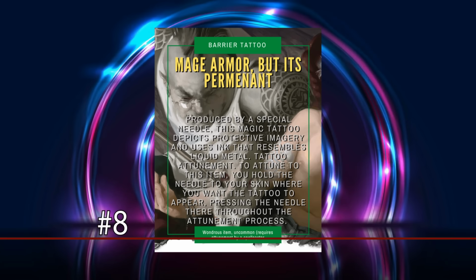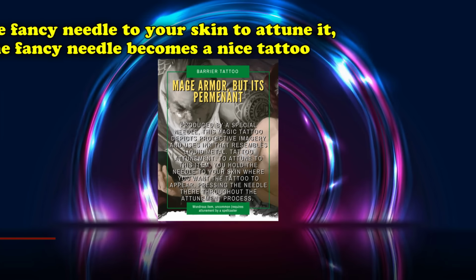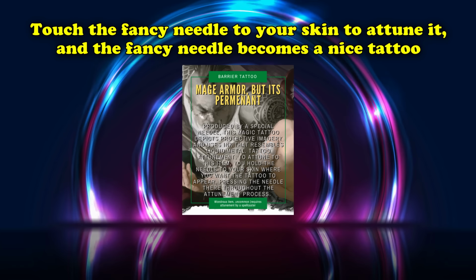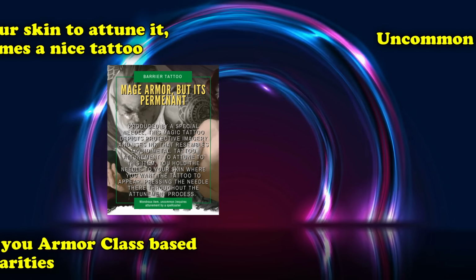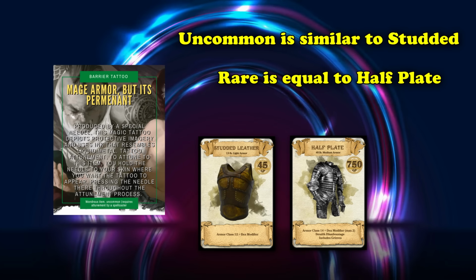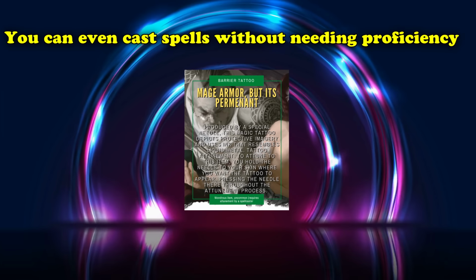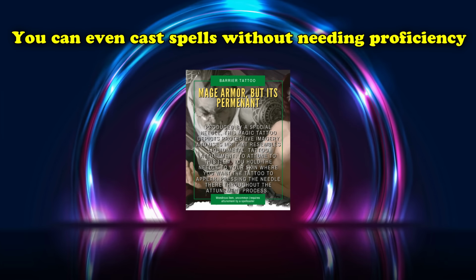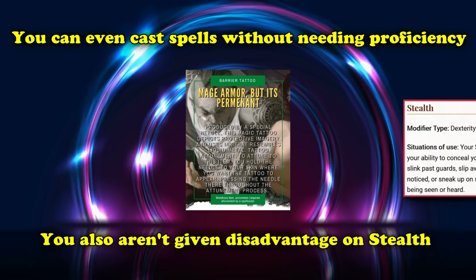Stylish and protective at number 8, we have the Barrier Tattoo from Tasha's Cauldron of Everything. This needle becomes a magic tattoo by attuning to it and pressing it to your skin, giving you AC based on the rarity of the tattoo. An uncommon tattoo gives you armor like studded leather, the rare version gives armor like half plate, and the very rare version gives armor like full plate. However, none of the downsides are given. You are not considered to be wearing armor for spellcasting, nor are you given disadvantage on stealth checks.